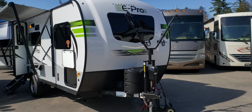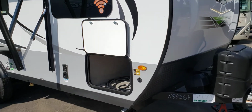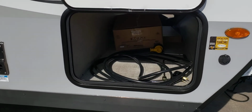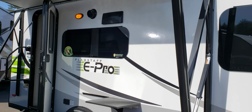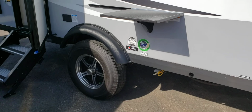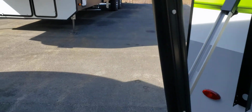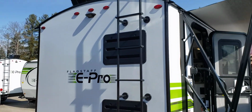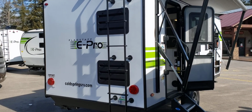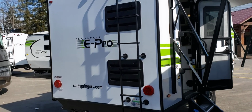ePro's been around a couple of years, done by Flagstaff. They offer a lot of cool options. Get some pass-through storage here. Full power awning. Rubber torsion suspension, which essentially gives you independent suspension. It's a fully walkable roof on this rig, which makes it a lot easier for cleaning. It already has a Max Air cover on it.